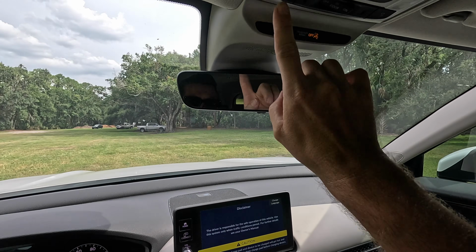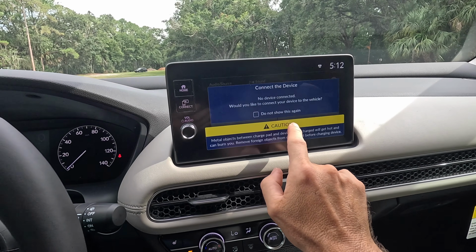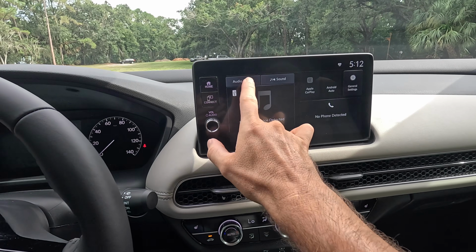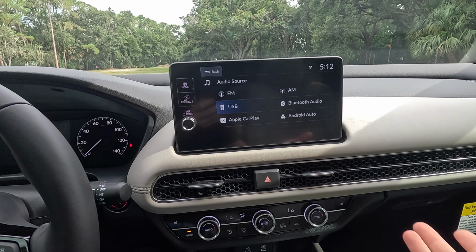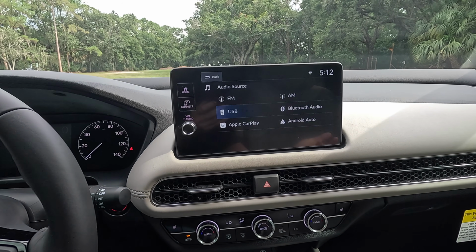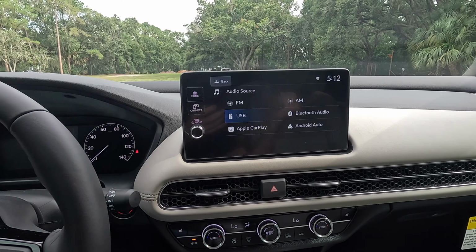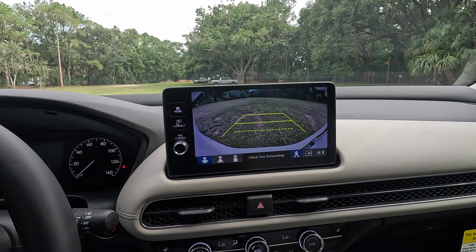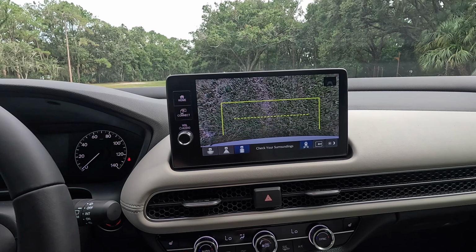Auto-dimming rear view mirror, LED interior lights, going into this 9-inch infotainment screen. Now, this does not have Sirius XM, which a lot of people always talk bad about. You can use it through your app because you have Bluetooth audio, so you could use that for the connectivity. Wireless Apple CarPlay, wireless Android Auto, AM, FM, streaming Bluetooth audio. Put it into reverse, and you get a reverse camera. The trajectory does expand, and you have different camera layouts, and you can line it up for the tow.